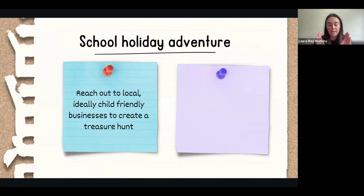And you're going to make either a card up or it can be a PDF. It doesn't even need to cost you anything. This is only going to cost you time and potentially a little prize at the end, but that could be free as well. I'll come on to that. I'm rambling. So you're going to create some sort of little treasure hunt card. And either you ask the shops or businesses, can people come in and get a little stamp on their card? And then once they've got all the stamps, they can come back to you and go, yeah, I've got all the stamps. I can get my prize now.